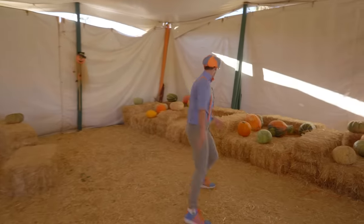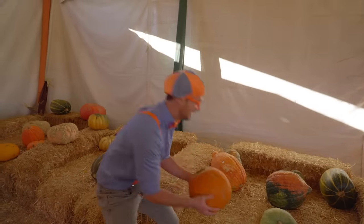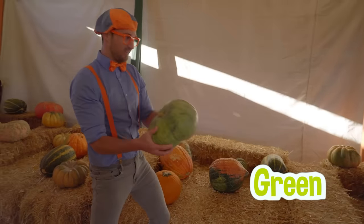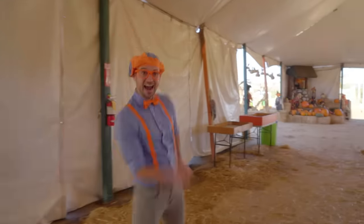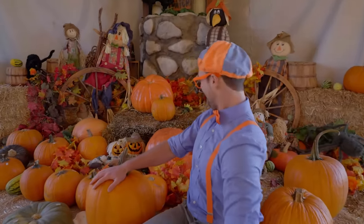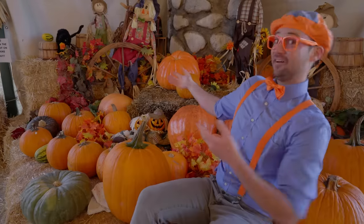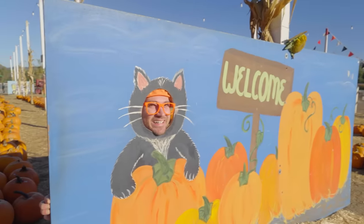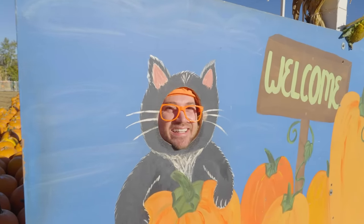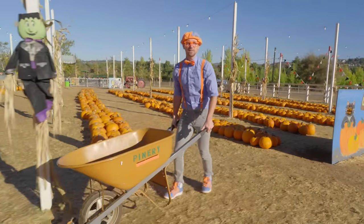Wow, this place is awesome. Whoa, look at all these pumpkins. Ooh, this one looks cool. Oh, and this one is so circular. Wow. Whoa, a green pumpkin. Whoa. Look over here. Come on! Wow! Looks like a photo station! Wow! So cute! Hey, why don't we have a photo shoot? Wow! Yeah! Let's continue to explore! Look, I'm a kitty. Ooh, I love pumpkins. Wow, this is so much fun. I love pumpkins. And look at all these rows of pumpkins.